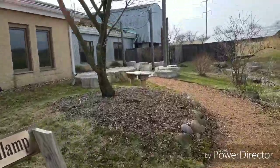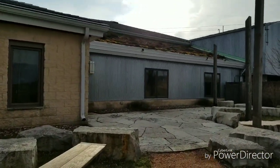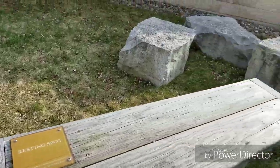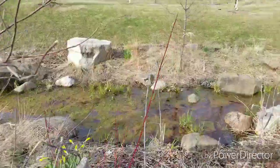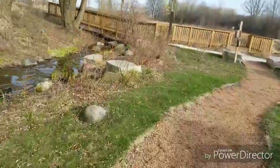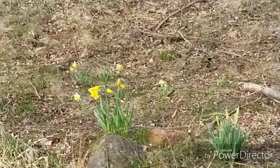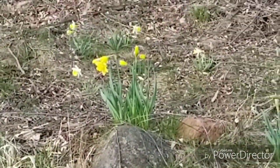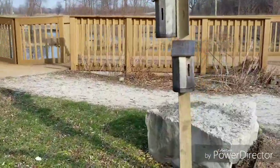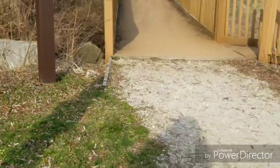Oh, you can see the rooftop garden better from here. That's pretty nifty. That's cool. This bench is a resting spot. Fantastic. The rest of these are not, but that's your resting spot. What else can I find? Signs of spring. Daffodils! Yay! Feed the monarchs.